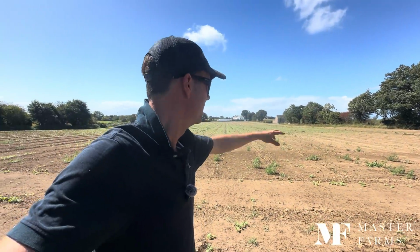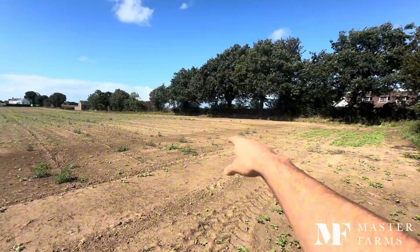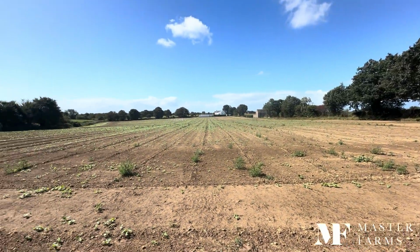I'm hoping now the gaps, this here's pretty much nothing emerged there yet. They might start still filling in, but we'll see. That's a problem. Cover crops are great, but sometimes in a dry summer they don't always work. But we'll just shoot down the road and I'll show you the next fields of how different they look.